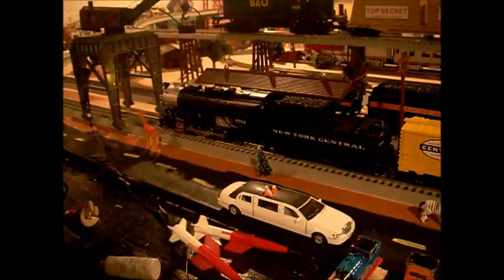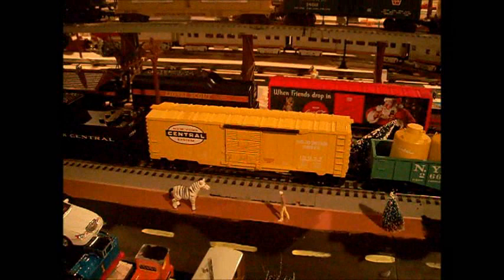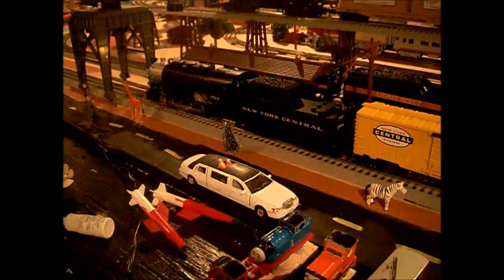And now you can actually see the smoke. You can see the smoke rising from the stack. It's got a pretty good smoke unit for a starter set too. After I run it for a while, the room's filled with smoke, and I like that. So it's got a good smoke unit. Alright, but while we wait for track clearance for New York Central, I'm gonna start running my scout engine hooked to the boxcar.